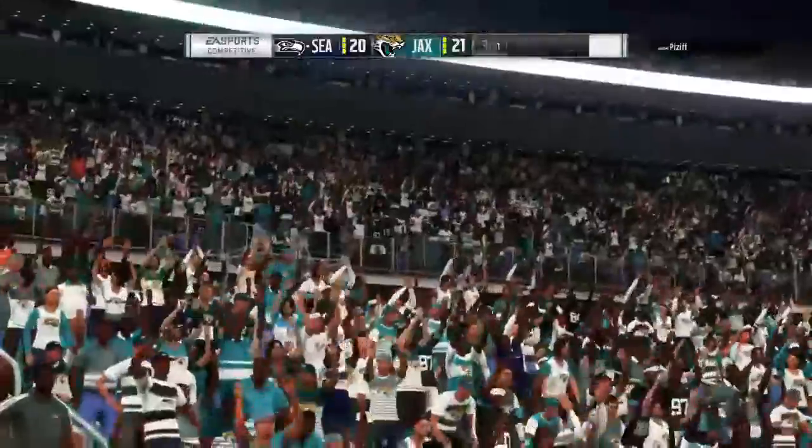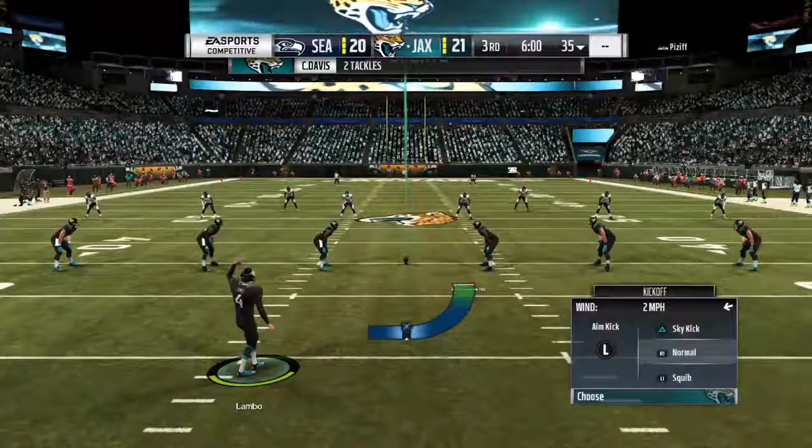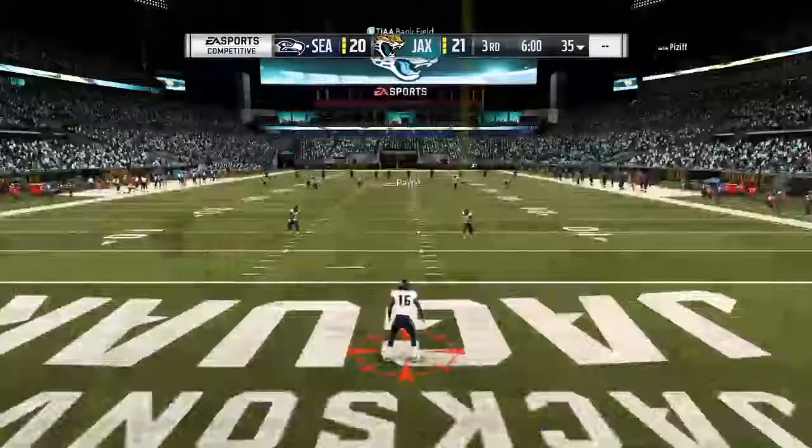And Janikowski bangs it through. That's it for the first. There you have it. Halftime quickly over. Third quarter, here we go. All right, Coach, thank you, and we welcome everyone back for quarter number 3.